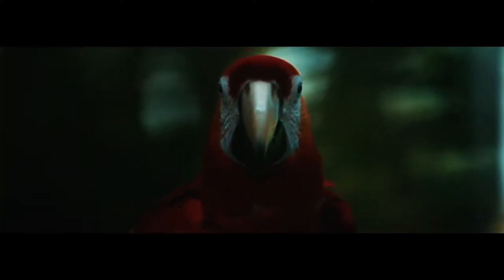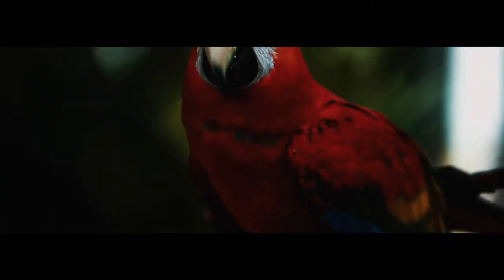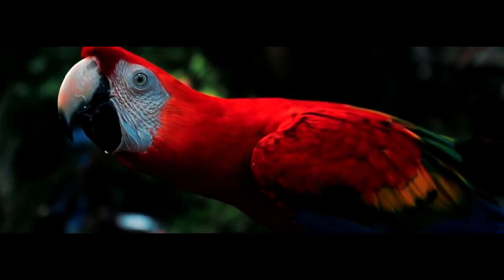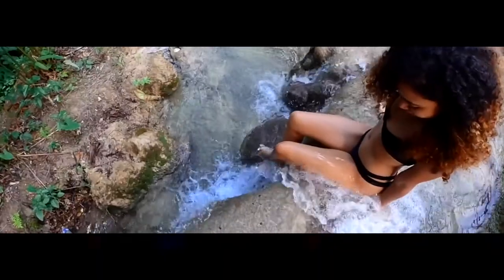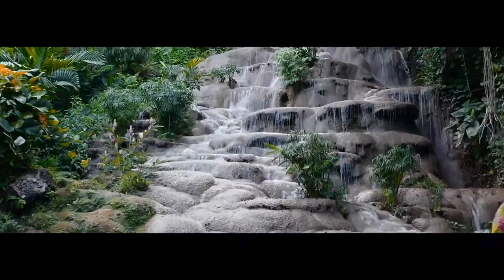Kids and adults alike will love the mini zoo with many species of endemic and exotic birds. But the highlight here is the rocky ledges and the waterfall for a fun photo op. Don't forget to bring your water shoes and camera.